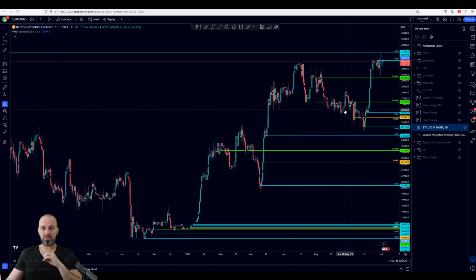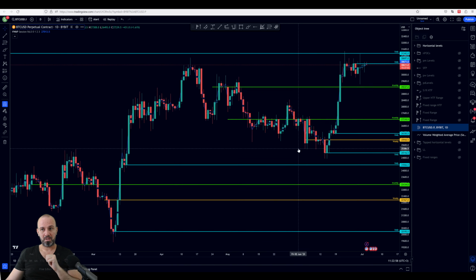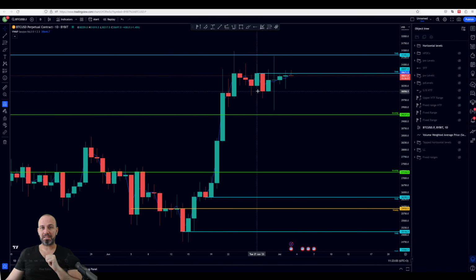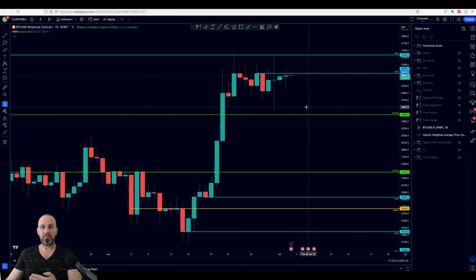And this level is not a new level. It was printed here. So as you can see, it doesn't really matter how old a level is. If it is an untapped level, it will do the job. Remember, without this level it would be harder to trade this section of the chart. And this section of the chart gave the possibility of a retracement of more than 6%. So that's very, very good for a scalp, for a day trade. But if you are not aware of this level, it will be harder to trade this push to the upside and also the other retracement.